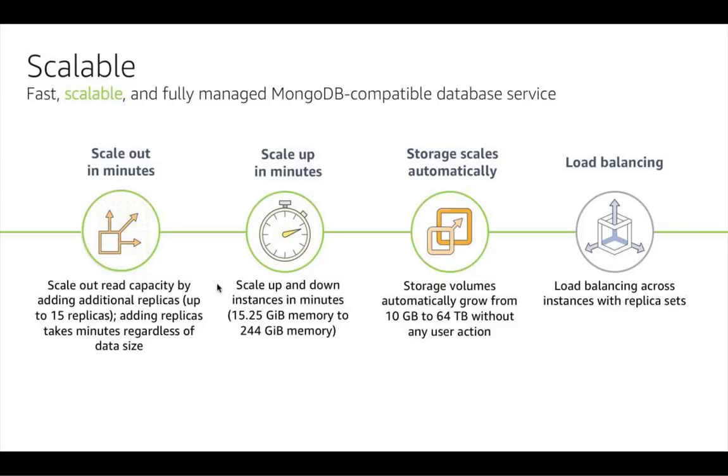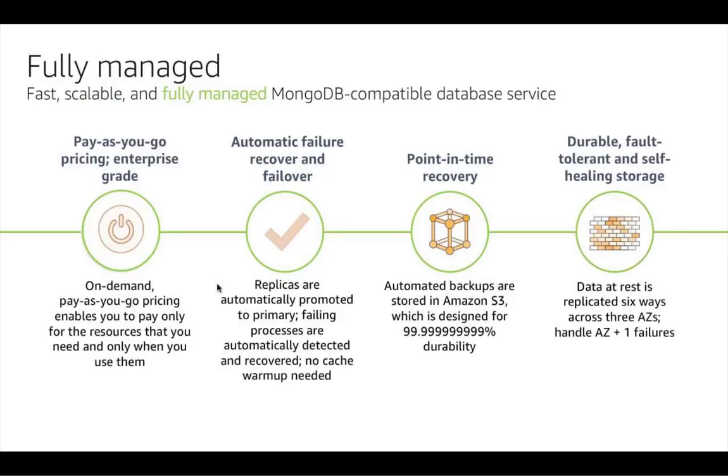With storage, storage scales automatically. You don't have to think about saying, hey, I'm going to provision 100 gigs of storage today, and then I have to monitor that. When I get 75% utilization, I have to provision more. You don't have to do that with Amazon DocumentDB. It will automatically grow your storage from 10 gigs when you start up to 64 terabytes without you taking any action. It's fully managed.